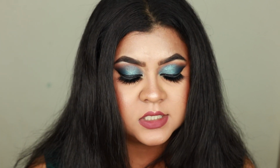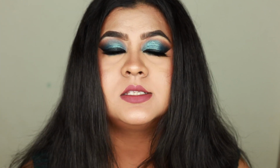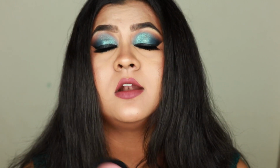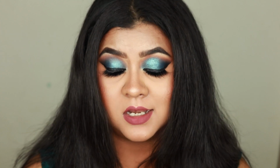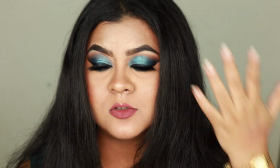Again, I love the formula. These are very long lasting. These are matte blushes. These are not supremely powdery at all, and I think the formula is primer infused. That means it's going to last on your cheeks for a really long time, and it actually lasts on my cheeks for a really long time. And I just love the color of these blushes. The color is just literally perfection. It's just perfect for my skin tone.